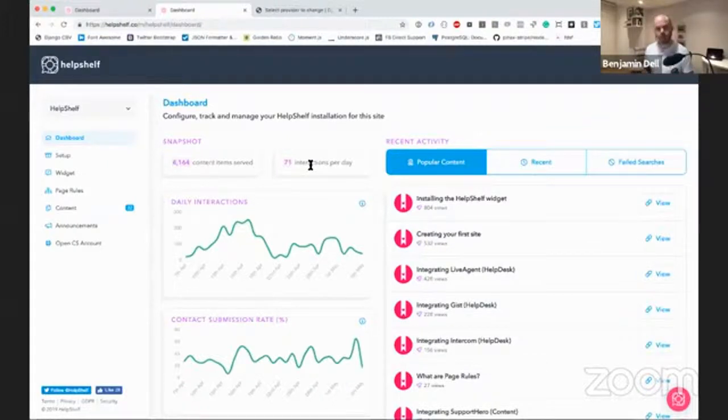In a very basic way, Help Shelf enables you to continue to publish your content in those various places. So you don't have to stop doing the videos on YouTube if that's where you do them. Keep doing the knowledge base articles on Help Docs if that's where you do those. But keep them in sync and combine them all together, and create a new integrated help center through a widget that you can then deploy onto your site.